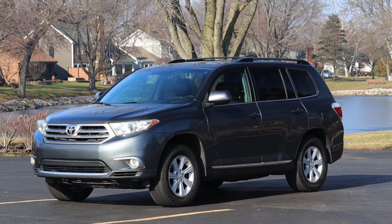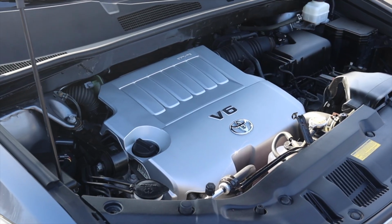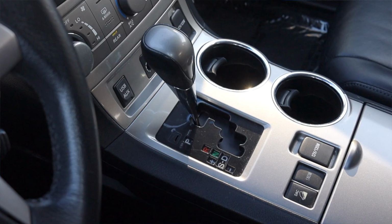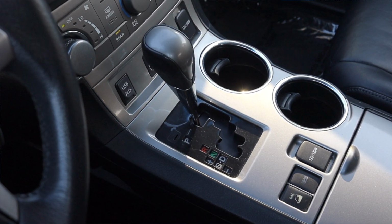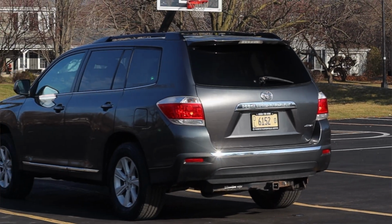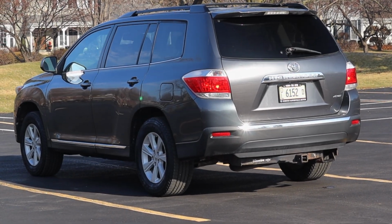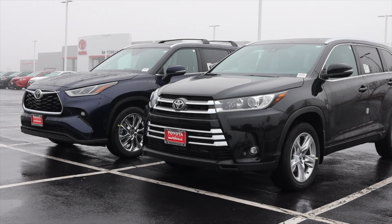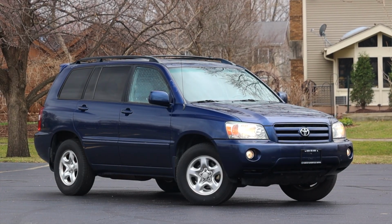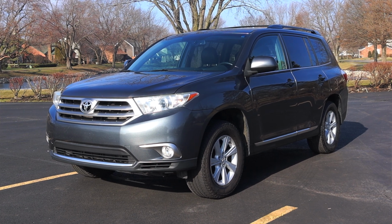Alright, what's up guys? My name is Zach and today I am driving a 2013 Toyota Highlander SE. Up front is a 3.5 liter V6 and down below is a 5-speed automatic transmission. Now I am super excited to be driving this here Toyota Highlander for a couple of reasons. First of all, I've done a lot of the other generations of Highlander, the brand new one, as well as one of the older ones. So it's always fun to round out a vehicle model in all of its generations.